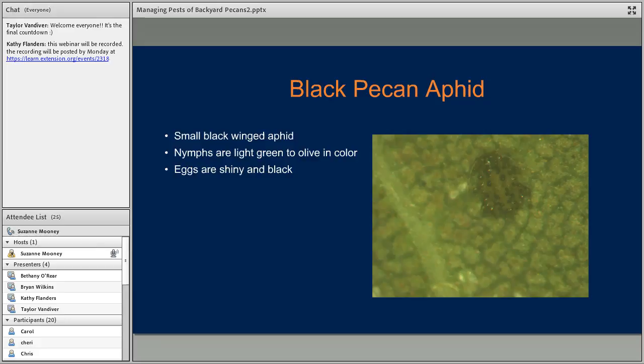I should have mentioned this a while ago: the yellow aphids, you don't need a hand lens to see them. They're right there. You can see them just fine without a hand lens. Black aphids, if you know what you're looking for, you can see them without the hand lens. A hand lens, which is just a small magnifying glass, is better to help you identify them.